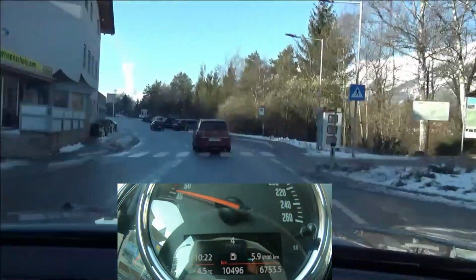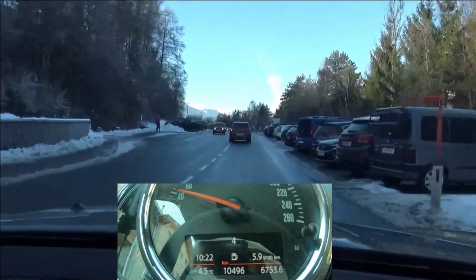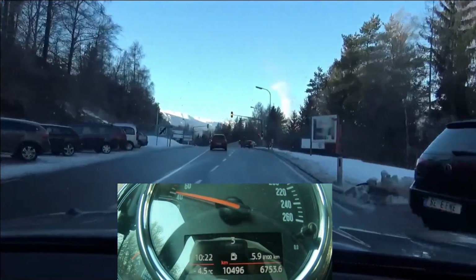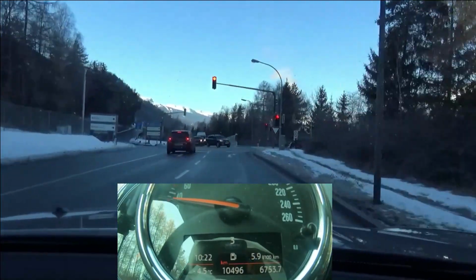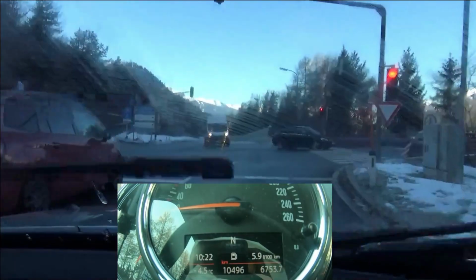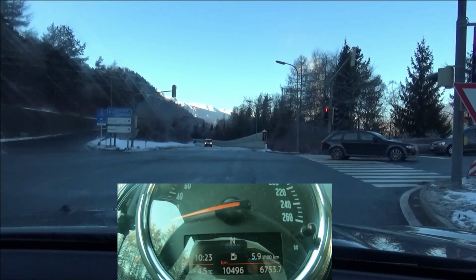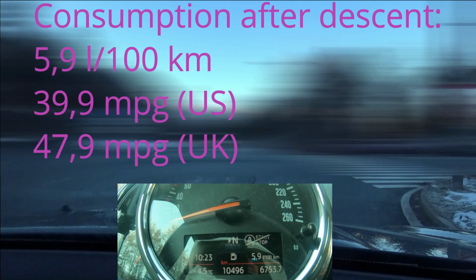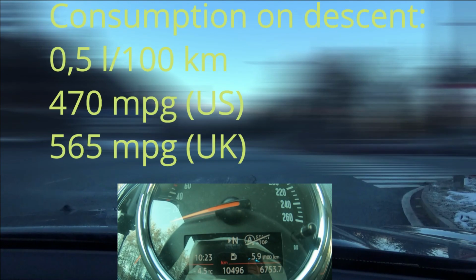Yeah, you've seen we not only had the red Citroen in front of us, whose driver was braking just before the flat section, and therefore we had to invest more energy on the flat to cover it. We then also had the tractor, which forced us to go slow on the flat section and then invest some energy to overtake him. And here at the end of the descent we have 5.9 liters per 100 kilometers.